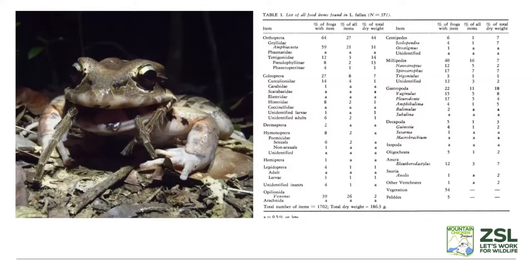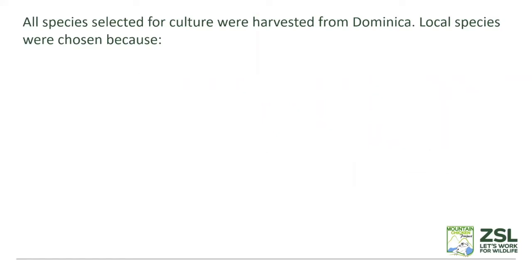And this therefore means it's quite complicated to replicate these diets in a captive environment. Really, really challenging. So from relatively small invertebrates right up to small vertebrates. So this is something that we really need to consider when maintaining the species in a conservation breeding setting.